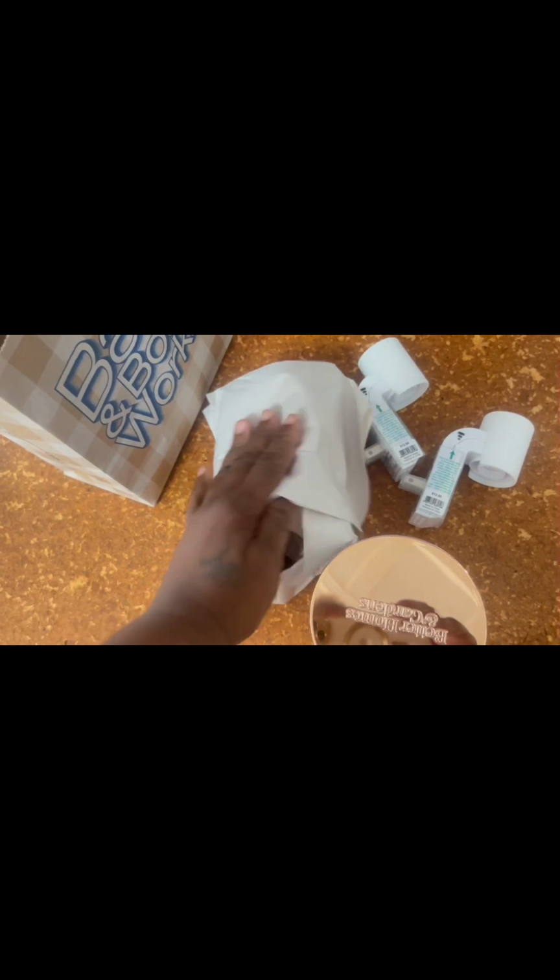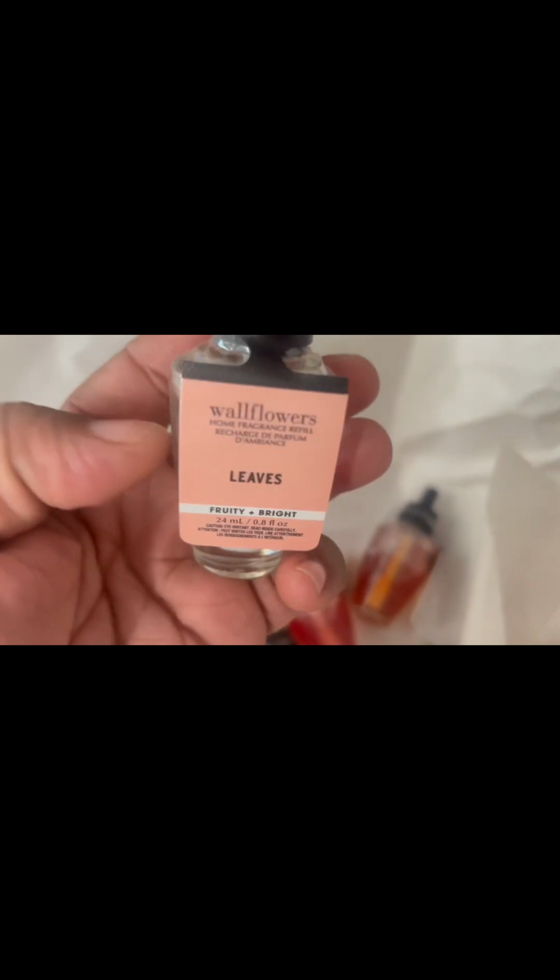Hey guys, so as you saw in the previous clip, I went to find a Bath & Body, and I grabbed some fall scents. So this one I love, because the ones I had before were like summer scents. So I grabbed some fall scents. I love this one. That one is in my bathroom, so I'm gonna have that in my bathroom. I actually got two of this one.